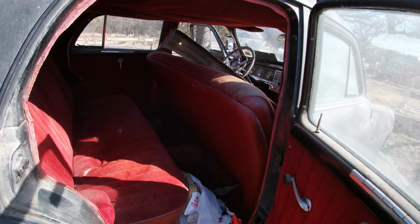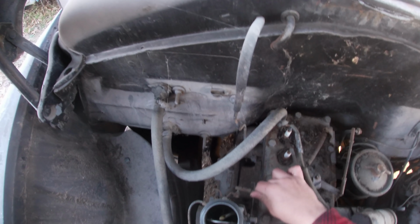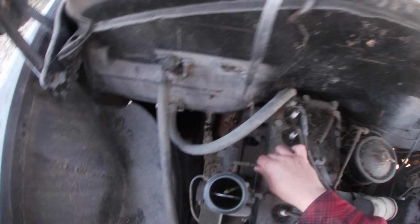What is going on? How do you take this off? I guess it unscrews. Oh yeah, there's a clamp on there. That's cool. I think this is like an oil bath. I don't know. It's kind of an awkward hood. You gotta kind of lean under it, but whatever. Oh shit, what happened? The carburetor's free.